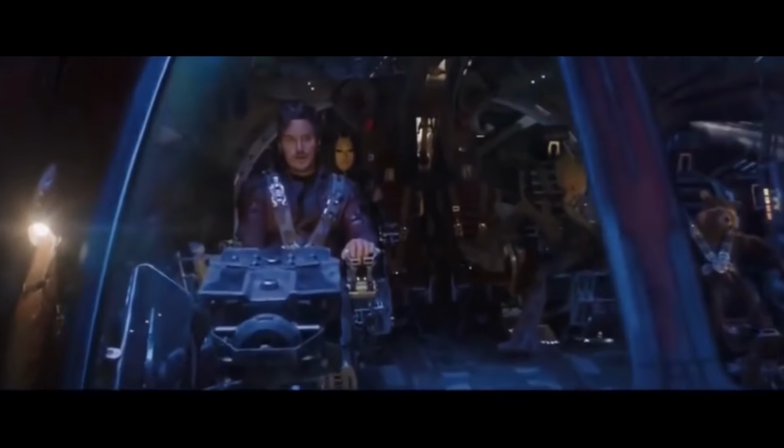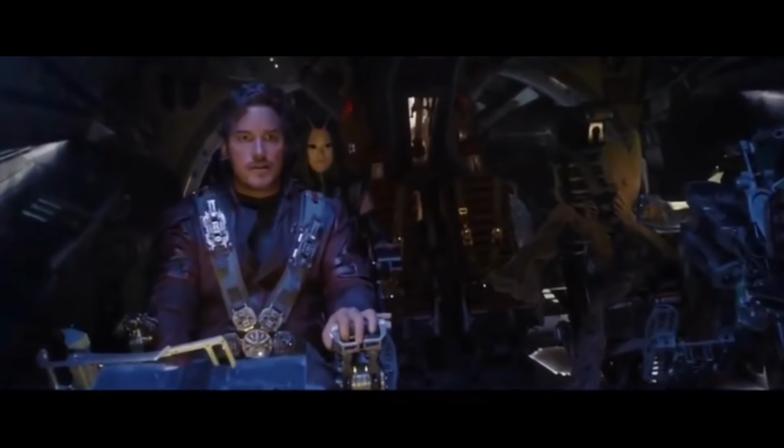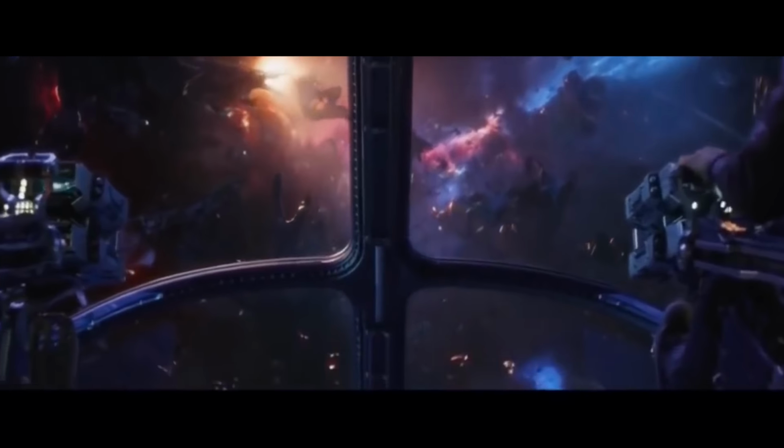Guardians, don't forget this might be dangerous, so let's put on our mean faces. What happened? Wipers! Wipers! Get it off!